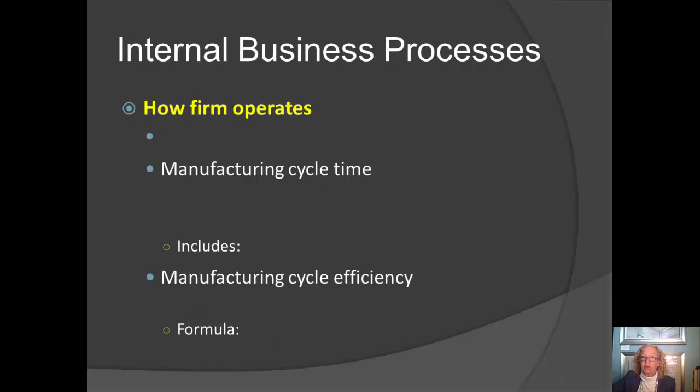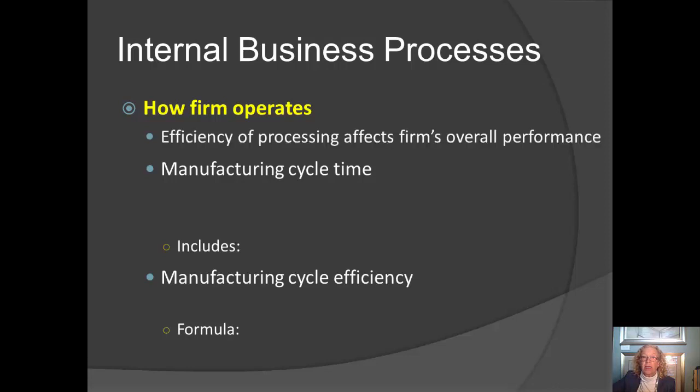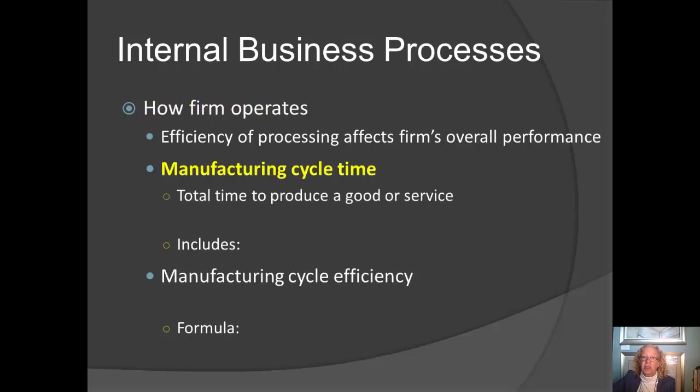Now let's think about the internal business perspective. This relates to how our firm operates. In other words, the efficiency and effectiveness of performing our tasks. One way to capture this is to use manufacturing cycle time, which is the total amount of time that our firm takes to produce goods or services.